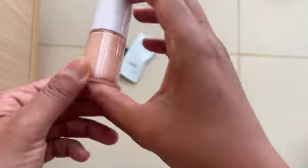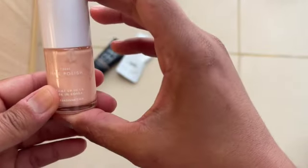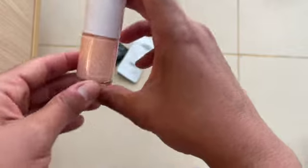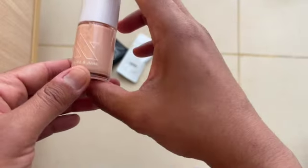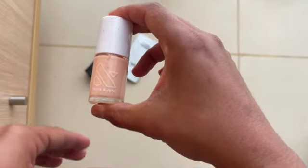Olive and June nail polish. What shade is this? Not sure, I don't think these have names. B1. I used this once. I painted my nails with this. This is getting a little dry, but I'm pretty far down with it, so I'm hoping to finish it up in the next few months. But I did use it. I used it once.